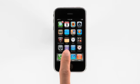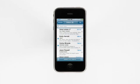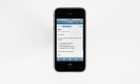iPhone's multi-touch technology makes it simple to cut, copy, and paste text and photos within apps or across multiple apps. Let me show you how this works in an email. Here's a message from my friend Emily with some fun ideas for our trip next spring. I'll copy the ideas I like from her original message and paste them into my reply.